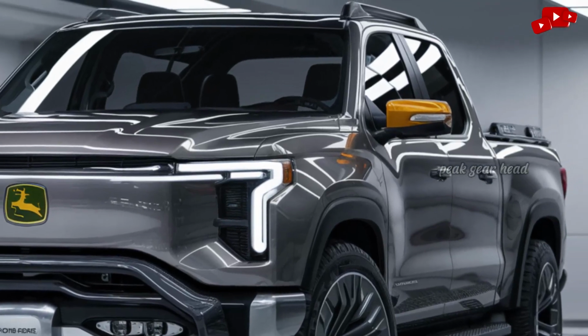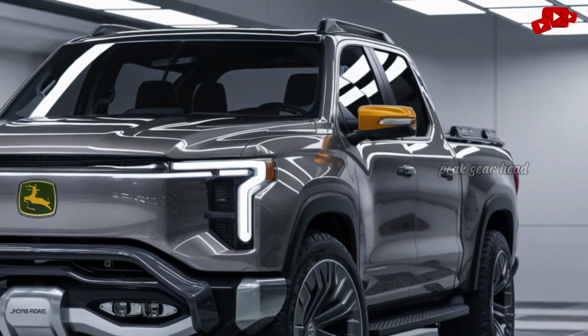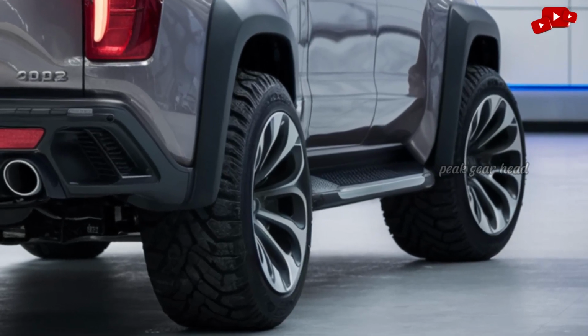Skid plates and protection. Reinforced steel underbody protection to keep everything safe from rough conditions. Drive modes. Mud, snow, sand, rock, and tow mode, whatever you throw at it, this truck can handle it.